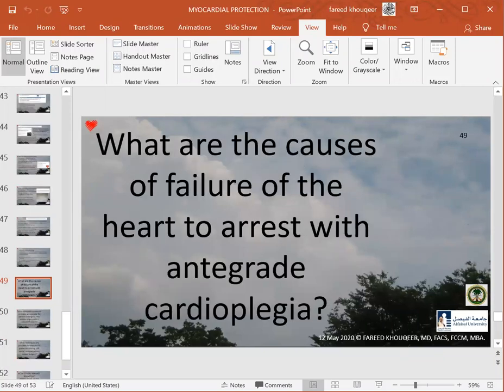Okay, so what are the causes of failure of the heart to arrest? Doctor? Yes, I like the guidelines. In 2011, the American guidelines regarding CABG mentioned the use of ischemic preconditioning as class 2B because of lack of evidence of its benefit. But class 2B is not bad evidence, it is reasonable to use.